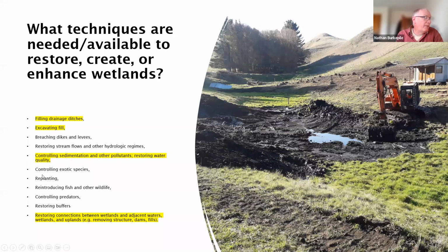We'll touch on that. A big one here in New Zealand is controlling those exotic species and replanting the species we want. Generally, we don't have to reintroduce fish or other wildlife, but sometimes we do, especially mudfish, those kinds of things. You need permits to do it, but when you're thinking about your land, you might think, oh, we've got something here, and you start having those conversations with the Department of Conservation and the Regional Council. Controlling predators is a key here, especially if we want to encourage bittern and rail use. Buffers, restoring buffers. Again, I was talking about that 10 meters is probably a minimum that I would recommend. And just restoring that connection between other wetlands, rivers, and waterways.